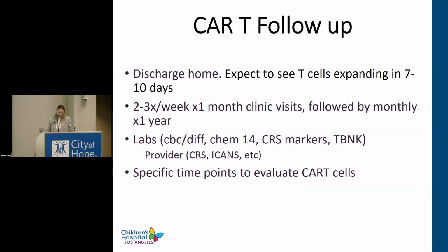And here are things that we always need to keep in mind. We expect the CAR T cells to expand in their body roughly 7 to 10 days after they get their infusion, so that's when they're at the highest risk for any sort of complications. We bring them in 2 to 3 days a week for the first month. For the first 2 weeks at our institution, we see them 3 days a week, within that 7 to 10 day window. After that, we see them twice a week.